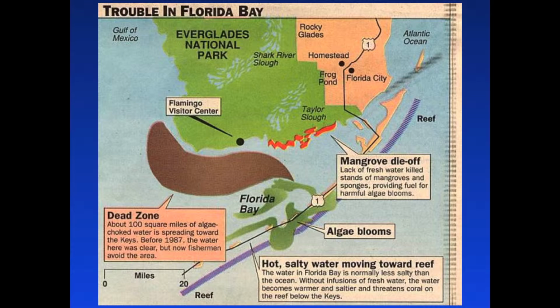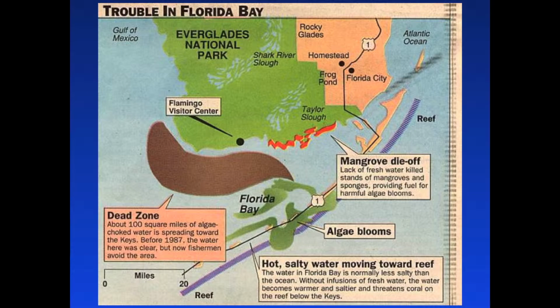This is from that same article, and it just shows you the trouble spots. We have out here in the western part of Florida Bay what fishermen call this dead zone. There just wasn't anything out there. We have mangrove die-off along the southern coast. We have these huge algal blooms that were taking place. And we had this hot water.